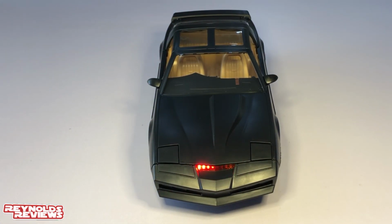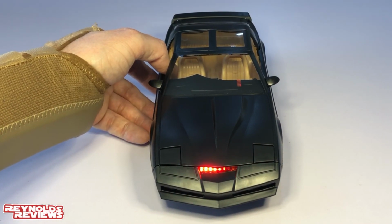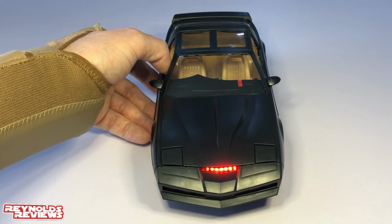Industry 2000's microprocessor, KITT for easy reference, KITT if you prefer.